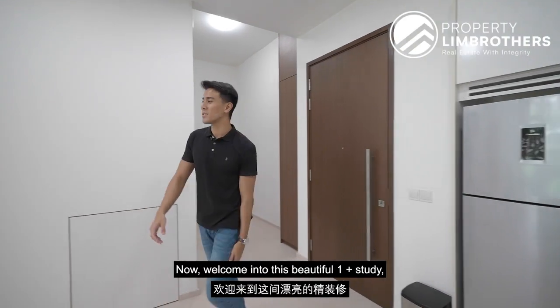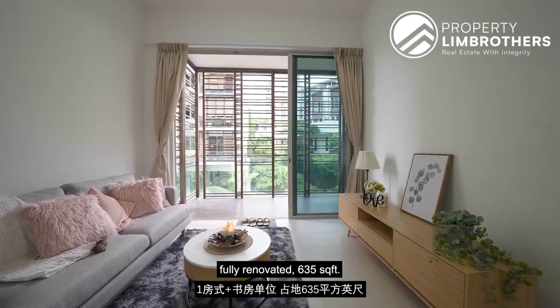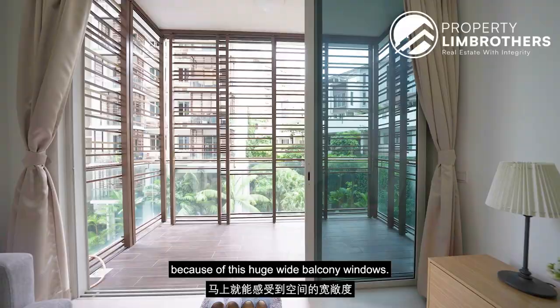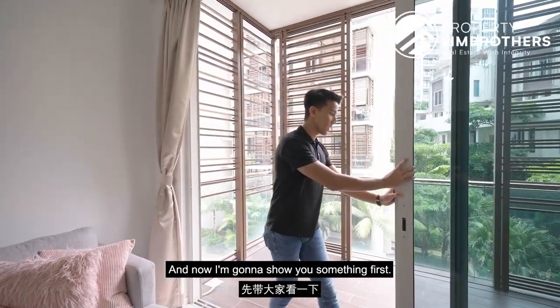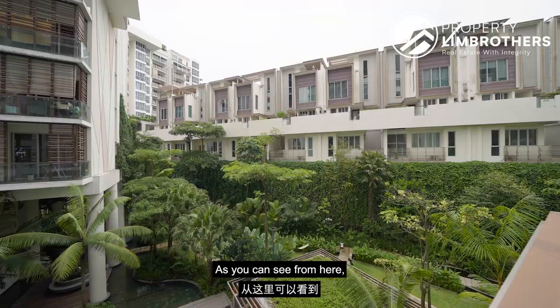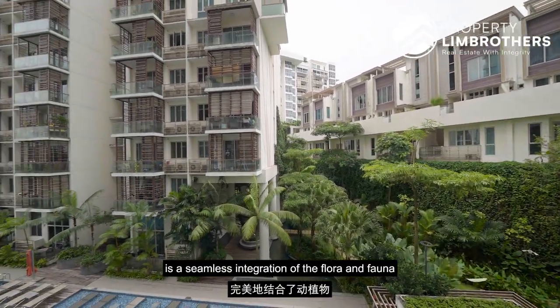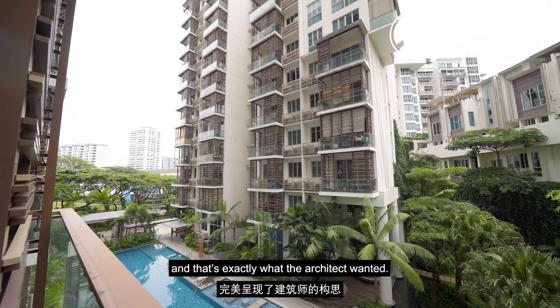Now welcome into this beautiful OnePlus study, fully renovated, 635 square feet. Instantly, you can feel the space because of this huge wide balcony windows. And now, I'm going to show you something first. As you can see from here, the whole theme of this entire project is a seamless integration of the flora and the fauna, and that's exactly what the architect wanted.